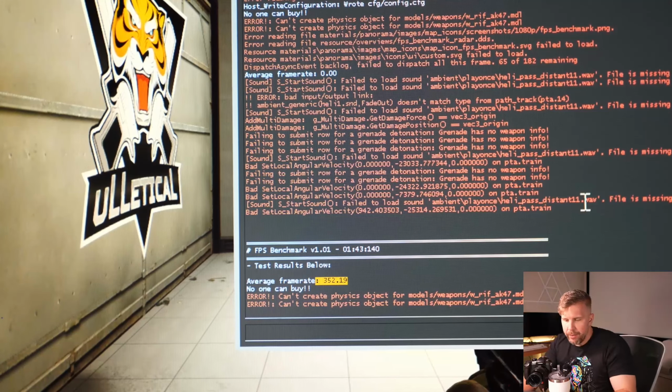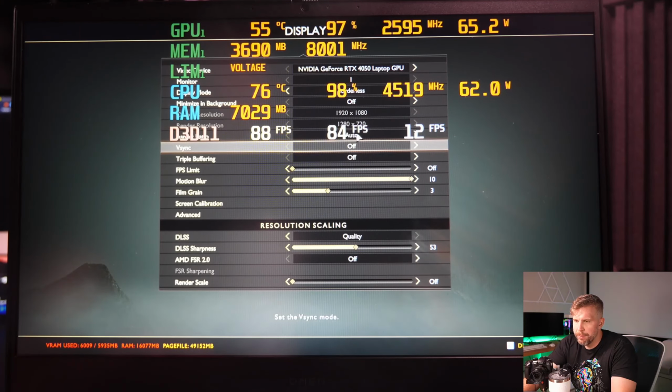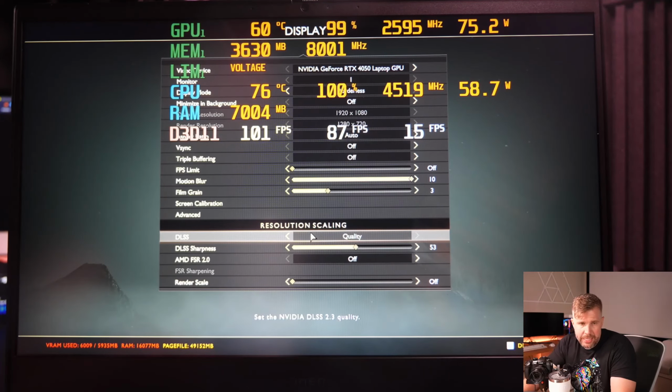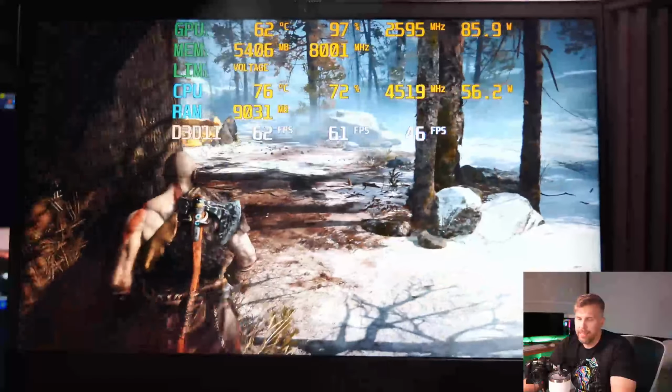352.19 right here. Very, very good. Ultra settings. Go to our display. We want to be 16 by 9 aspect ratio. That's correct. DLSS is on quality. We're hitting around 50, 66 FPS looking over here in the corner. That's a little higher than normal.